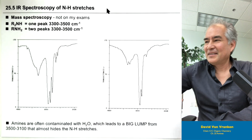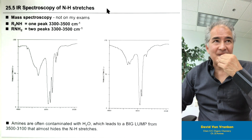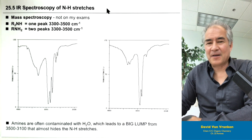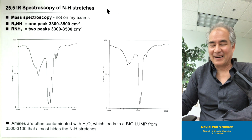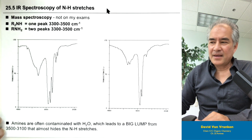in your reaction solution. Okay, let's go ahead and talk about some spectroscopic properties of amines. I don't tell you what's going to be on my exams, but if you look at my past exams, I usually put a spectroscopy question on there, and I'd like you to know the basics of spectroscopy.